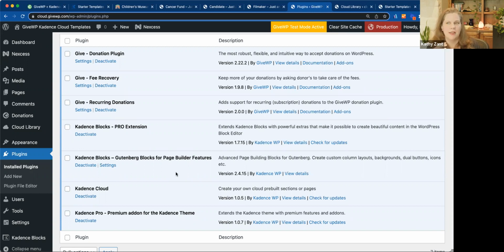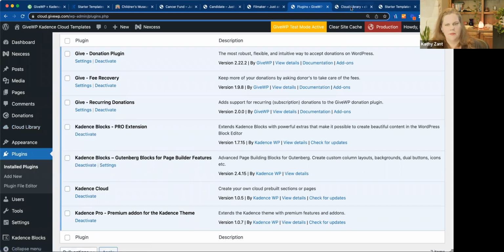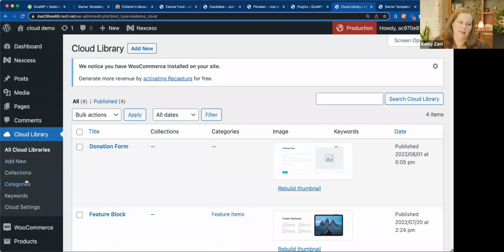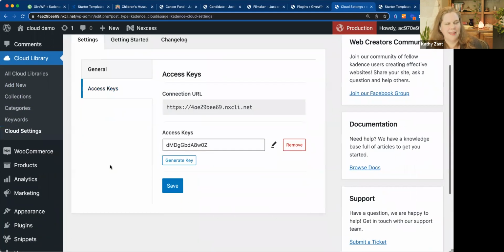So instead of setting up, like if you're using Gutenberg with WordPress and you set up a page or a post and you start designing blocks, if you just set them up in your cloud library, then that will be accessible externally. And I don't want to give away all of the settings and whatnot for Give, since that is somewhat of a security thing. So I will do this on this demo site.